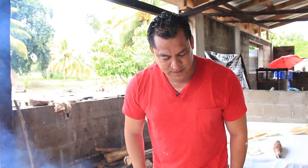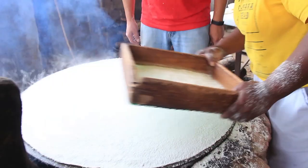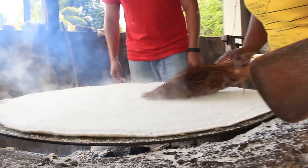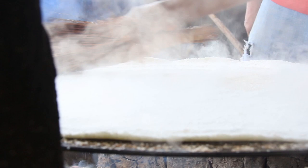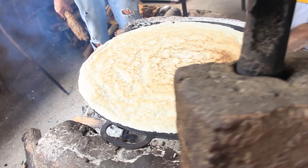We call this one hibise, the same hibise but a small one, to fill up the gaps. Fill up the gap. Then I use the broom to sweep off when I want. Each bread takes about 5 or 6 minutes to bake completely. How many of these do you bake a day? Well, that depends. 75.